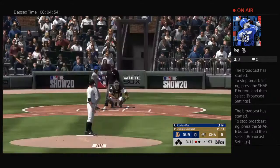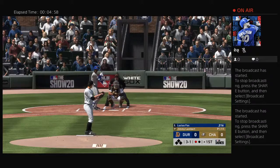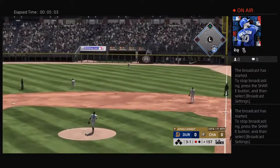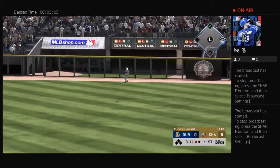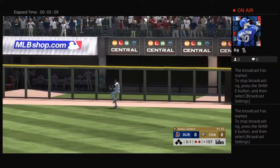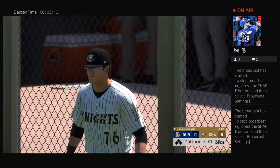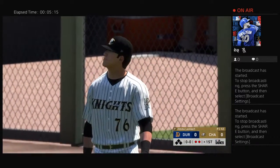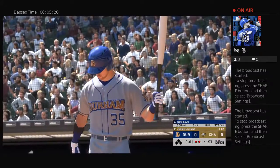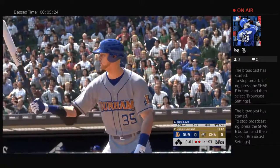One out, nobody on. And he gets around on one and hits it high and deep to straightaway right. Rutherford is back to the warning track, and he's able to put it away for the second out. Batting third, the first baseman, number 35, Nate Lowe. He's picked up 3 hits in the series and driven in 4 along the way.